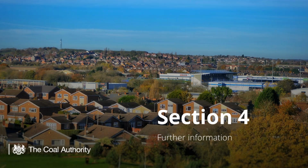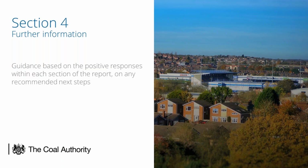Section 4 is then where the tailored support comes into play. Within Section 4, depending on the responses you've received throughout all of the individual data sets within the report, certain guidance and recommendations will be called out. This is designed to ensure that you have all of the relevant considerations drawn to your attention and the attention of your clients right at the start of the process, giving you the ability to conduct further investigations if and when required.